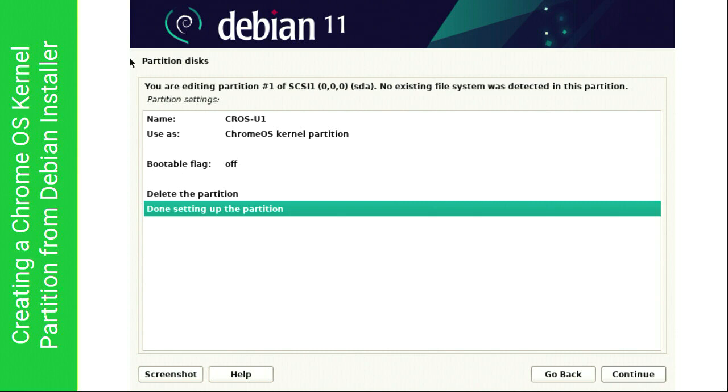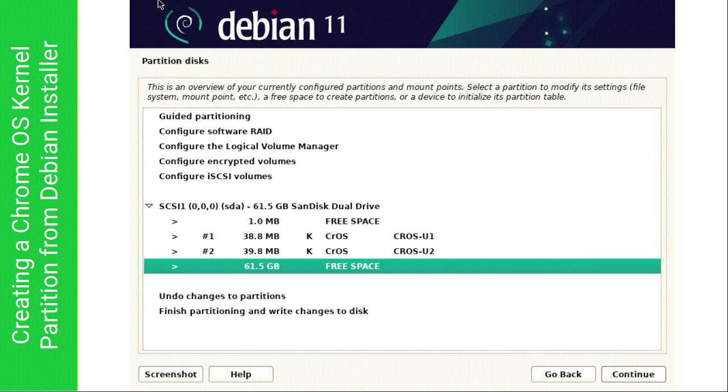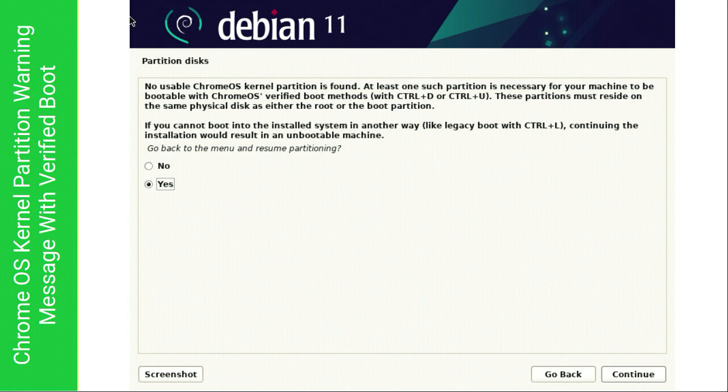You are done setting up the partition, and I added another partition, both of which now show as CROS partitions, short for Chromium OS. Then I added two partitions and continued the rest of the installation, which works fine. But if you don't add these partitions, my components would warn you because you have no usable Chrome OS kernel partition, and you should go back and resume partitioning. If you add the partitions, it works all fine.